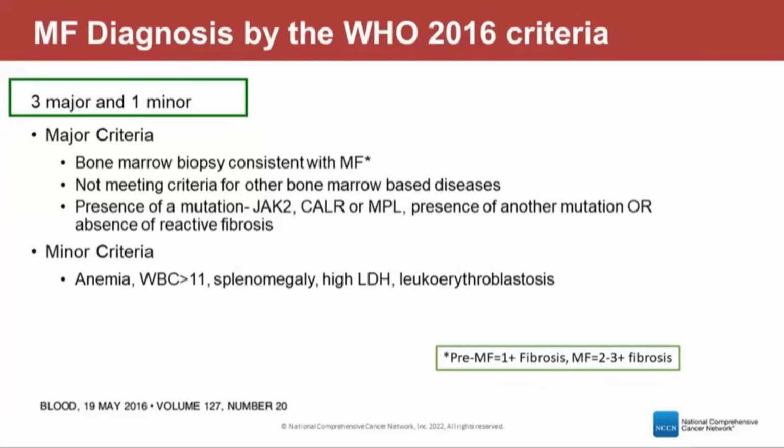And then the minor criteria includes abnormalities in blood counts, such as anemia, a slightly increased white blood cell count, an enlarged spleen, a high LDH, that's lactate dehydrogenase, which is just a marker of cells growing rapidly, and then something called leukoerythroblastosis. When we look at the blood counts, we can see that there are young cells floating around in the blood that wouldn't belong there, and that's termed leukoerythroblastosis.